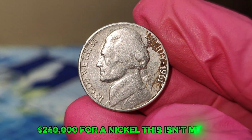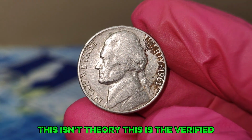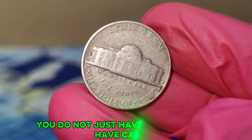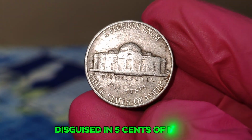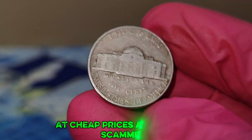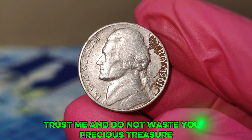$240,000 for a nickel. This isn't myth. This isn't theory. This is the verified, jaw-dropping reality of the numismatic world. And trust me, if you possess a coin like this, you do not just have currency, you have capital. You have a vault of wealth disguised in 5 cents of metal. Please hear me clearly. Do not sell your precious treasure to a common buyer at cheap prices. Avoid these scammers. Trust me, and do not waste your precious treasure.